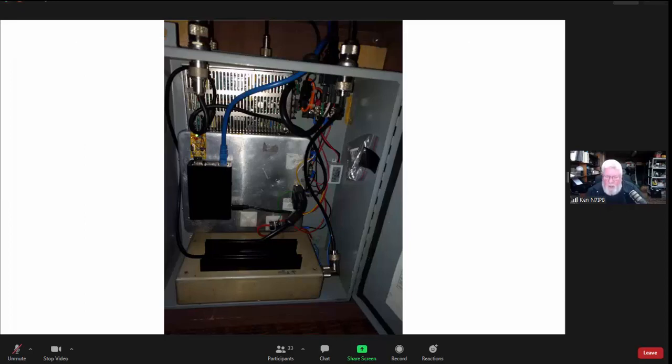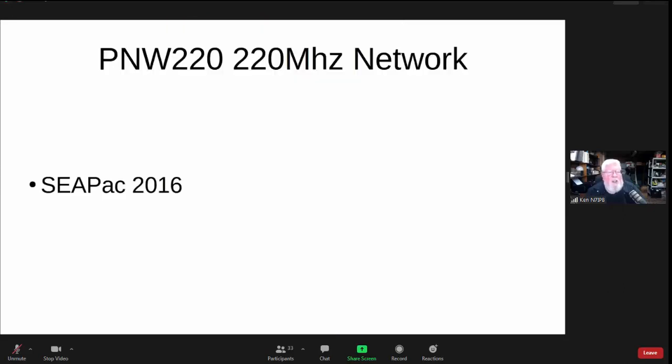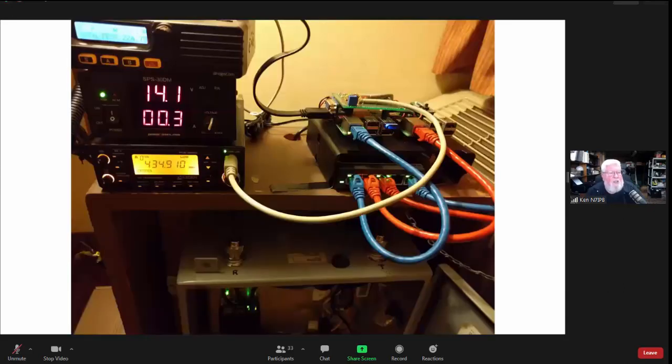By spring of 2016, I had the portable 2.2 machine configured. We were ready to give it a try and see how well it actually worked. At this point, by the way, there was no internet connection to it. This was all done locally, and the internet connection was primarily for just me controlling it and going in and tweaking on it. So CPAC 2016. This is the setup at CPAC 2016.